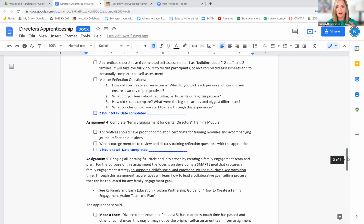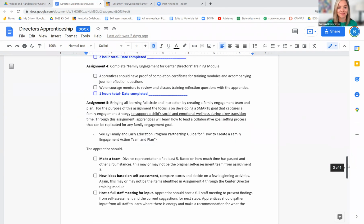You're going to pull out that completed self-assessment by you and 4 others, and then look at what is your role as the building leader to make all of those things come to life. That's 1 hour. You'll have a completion certificate. And again, we encourage mentors to go through the reflection journal that the apprentice will need to complete as they do that training to have some further discussion.